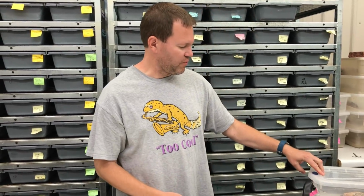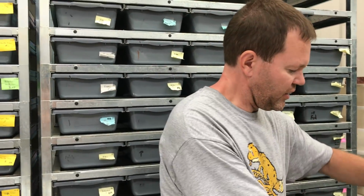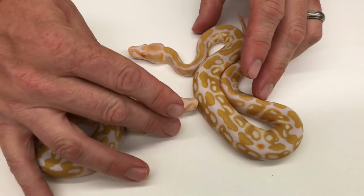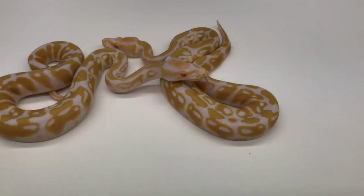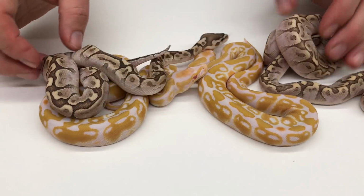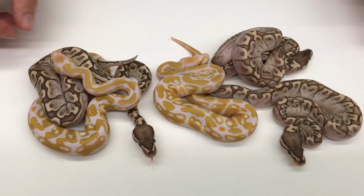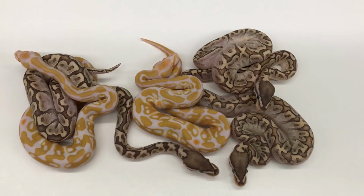Okay, this next clutch is from a bamboo het albino bred to an albino pastel. And I did not hit on any albino bamboos, but I had some really nice, not regular, but really nice high contrasted albinos come out. So those are pretty nice. And then I also had some bamboos. So I have bamboo het albinos. And believe it or not, I still have some bamboo het albinos and even a couple of albino bamboos available from 2017 yet too. So if you're looking for albino bamboo stuff, definitely come my way and I can help you out.